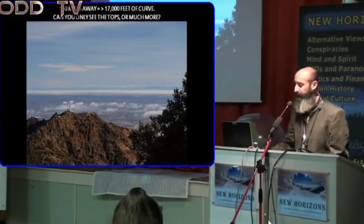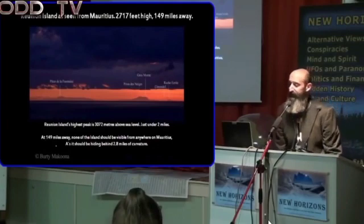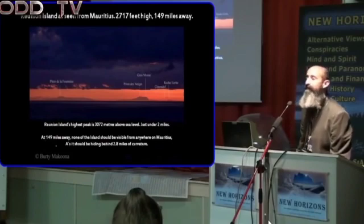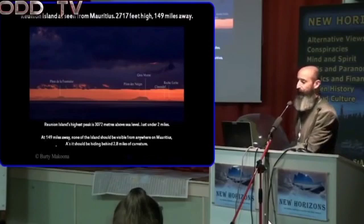And here's the furthest one I've found so far. This is my record so far. I'm sure it'll keep on growing. This is Reunion Island from the Isle of Mauritius. It's 149 miles away. It's a long, long way away. And once again, we can see the peak, but we can also see most of the rest down.